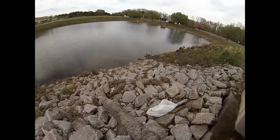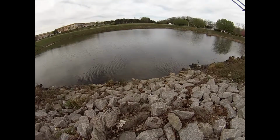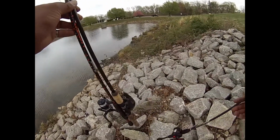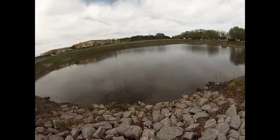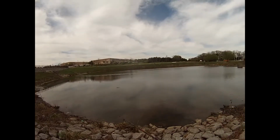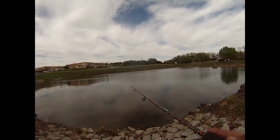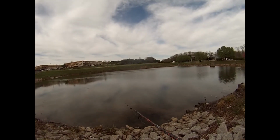This is also a drain. So why not give it a try, right? Something I want over here, actually see what's going on. There's some rambunctious ducks sitting over there, man. I guess he got a little too close. They didn't like it.